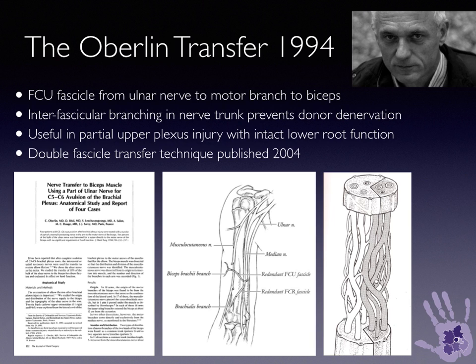Nerve transfer surgery really became popular when Oberlin in Paris described in 1994 the use of a fascicle transfer from the ulnar nerve into the motor branch to biceps done in the upper medial arm. And this really changed the way we managed brachial plexus injuries in children and in adults by allowing rapid reinnervation of the important biceps muscle in patients who had upper brachial plexus C5-6 lesions with intact C7-8 and T1.